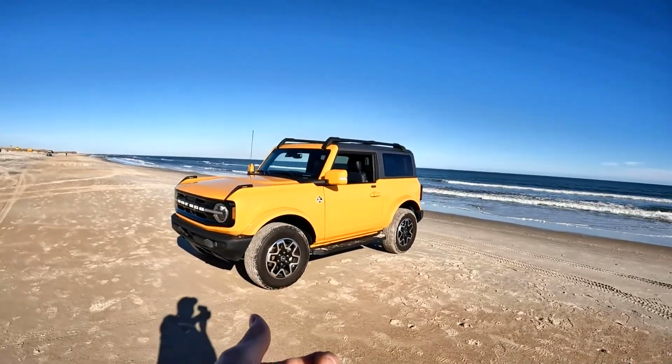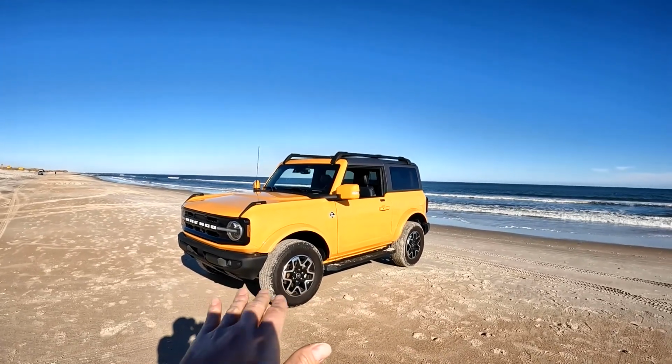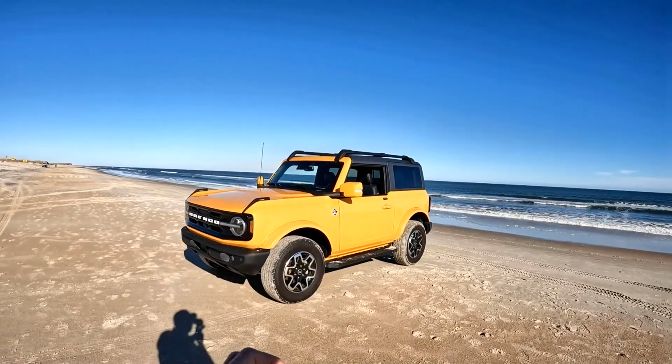I know the Ford engineers, those guys are smart. They did an excellent job on this Bronco. It wouldn't be too much of an ask to get a little bit higher towing rating.